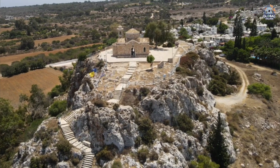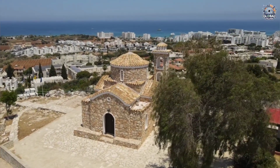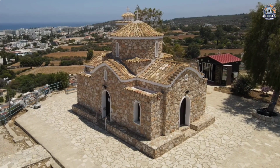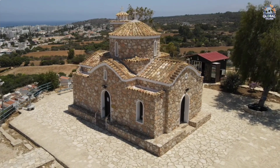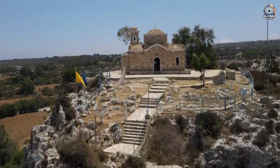Nearby, you can visit the monastery of Fountukli, home to the historic St. Nicolaus Chapel. This peaceful chapel is a special place to explore, with old frescoes and a calm atmosphere. Profitis Ilias is perfect for a relaxing and scenic adventure.